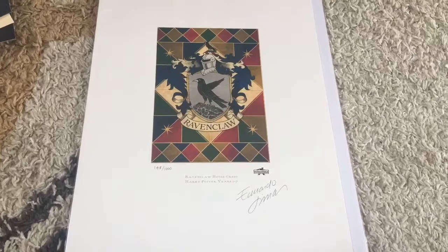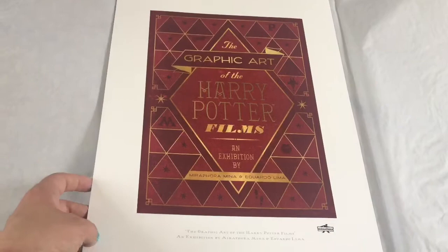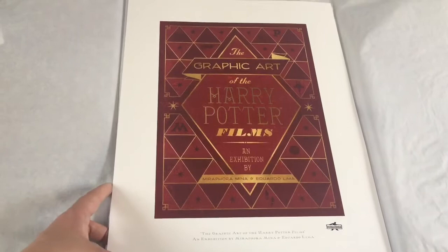Oh, my Ravenclaw print. Isn't that gorgeous? Signed by Eduardo Lima. I need to get Miraphora to sign it next time I see her. I absolutely love this. I have the book upstairs. I wanted to show you in one of the videos. But it's a limited edition print of the graphic art of Harry Potter films. It was a hardback book that Mina Lima released as like a gallery showing of their work in Harry Potter. It's upstairs, I will show you in another video. The book actually sold out extremely quickly. They were only being sold for £20 and they're beautiful.